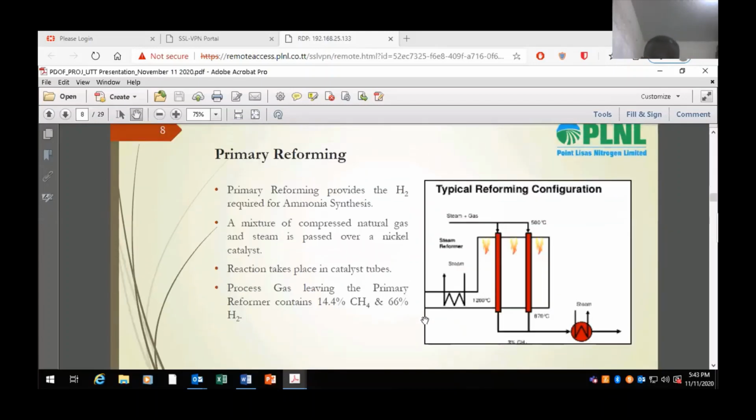Right. So the primary reforming reaction, this is probably one of the most important steps in the process, because this is where we actually get the hydrogen from. As I mentioned, the natural gas is comprised of CH4. So this is where we basically extract the hydrogen, right? And that is done by a mixture of compressed natural gas and steam being passed over a nickel catalyst, where the reaction takes place in catalyst tubes. The end result is that we get about 66% hydrogen. And of course, not all of the natural gas or methane gas is converted to hydrogen. So we end up with about 14.4% methane gas leaving the primary reformer.